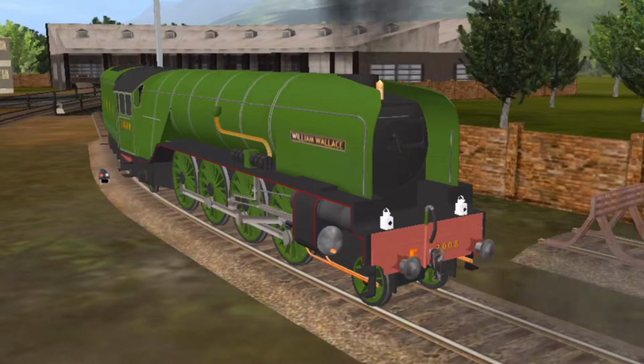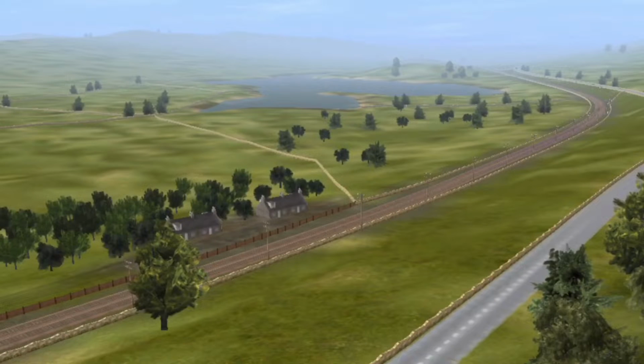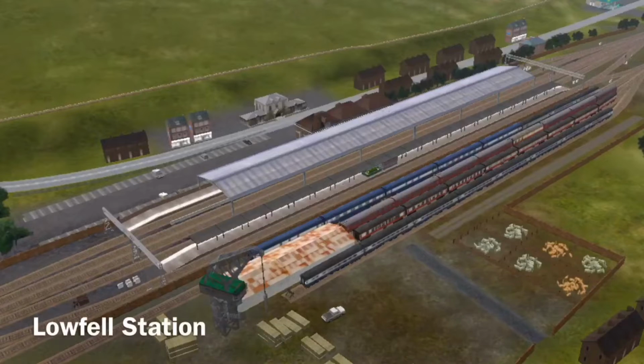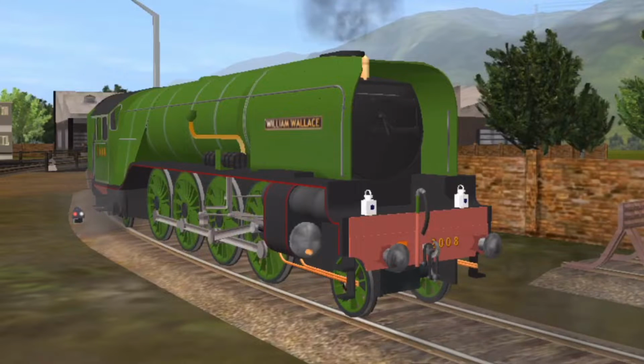So this is our home, the Rosworth Valley Railway. Rosworth Valley Railway has lots of beautiful views along the line. Our line runs from Lowfell Station to Malvern Station. Our railway has 4 different passenger services and 3 kinds of freight services.